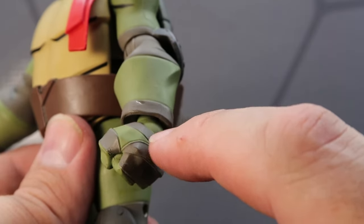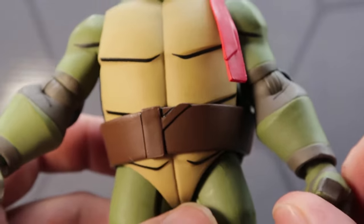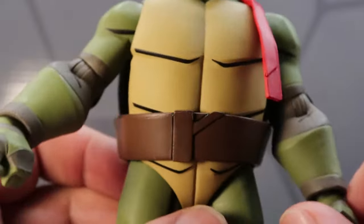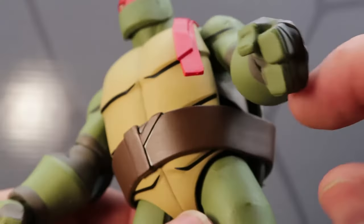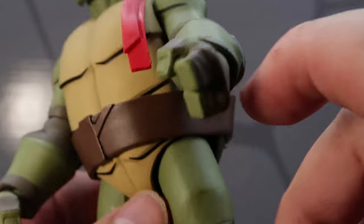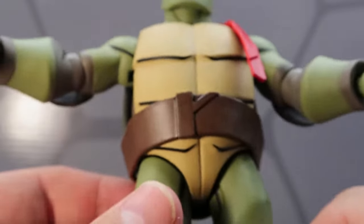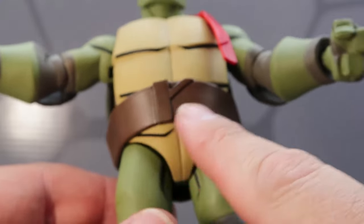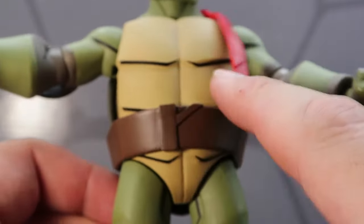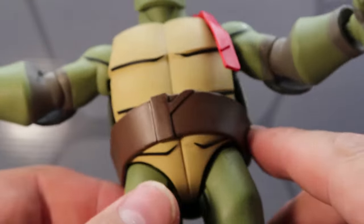Also, coming down to his wrist, you've got these molded distinct wrist bands here, and his hands have some taped up detail on them, so that's pretty neat. And that will bring us back to his midsection and his belt, which is nice and brown, goes all the way back around. It is a separate piece that's glued on.